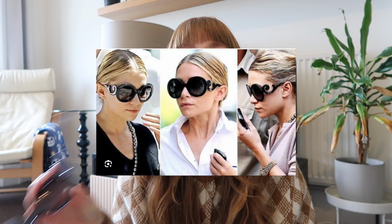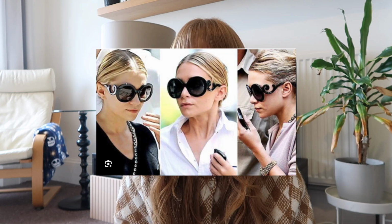So yeah, these are the Prada Baroque sunglasses, and when these came out I wanted them so badly, but obviously, God, how old was I in that time? Yeah, 15, 16 years old when these came out, so I obviously didn't have the money to buy Prada sunglasses. And I still don't have the money to buy Prada sunglasses, hence why I got them second hand.